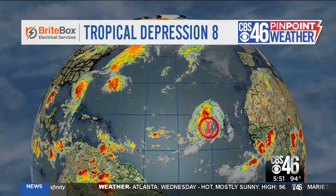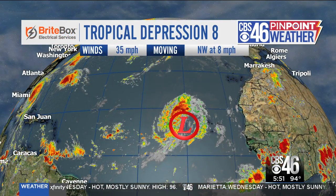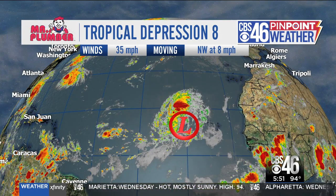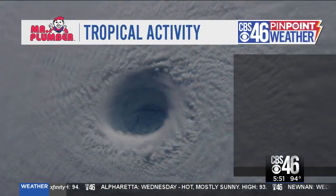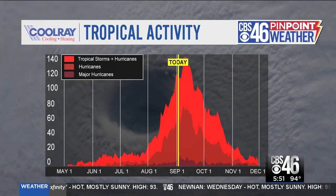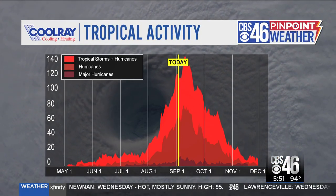One that we are watching in the Atlantic, it is hundreds of miles off of the coast of Africa. This is Tropical Depression 8, which is expected to reach tropical storm strength by this time tomorrow. Good news here, this one's expected to stay in the Atlantic as well, but we are nearing the peak of the hurricane season, which really peaks on September 11th. So we're going to continue to see this activity ramp up.